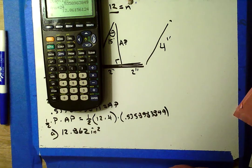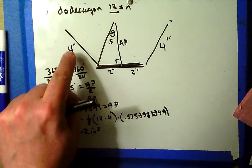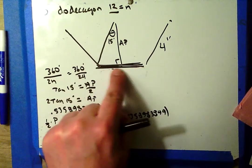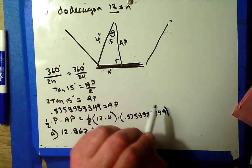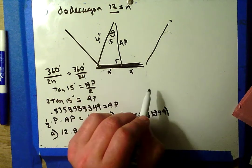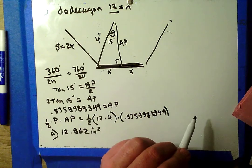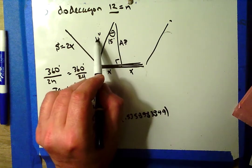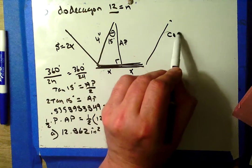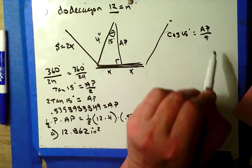Part B, find the area of the dodecagon if the radius is 4 inches. So now we're saying not that this is 4 inches, but that this is 4 inches. And I don't know how long that is. I know that these are the same and that a side length is 2 of those x's. So what trig equations can I use now? Well, to find the apothem, that's now the adjacent side and the hypotenuse. So cosine of 15 is apothem over 4.